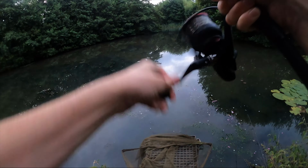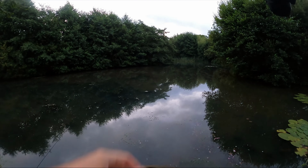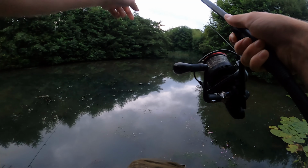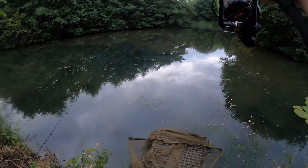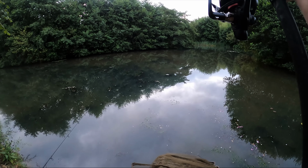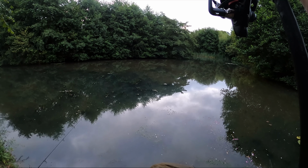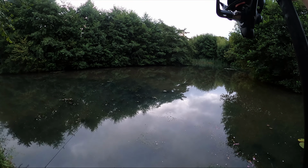Definitely glad I moved this rod last night, because that spot, I was just let go of the weed. That spot over in that cove wasn't doing me any bites. But this new spot's already produced a bite. It's definitely got itself into some weed.